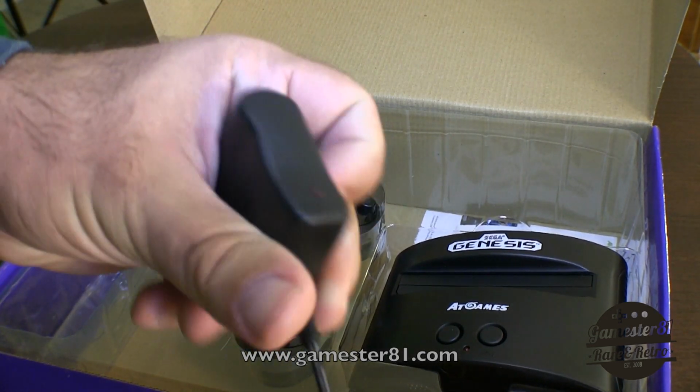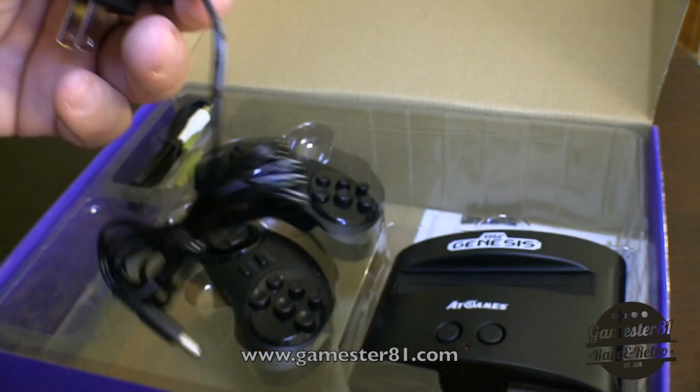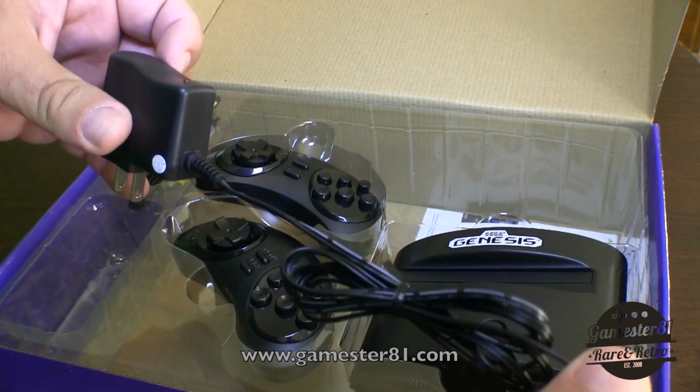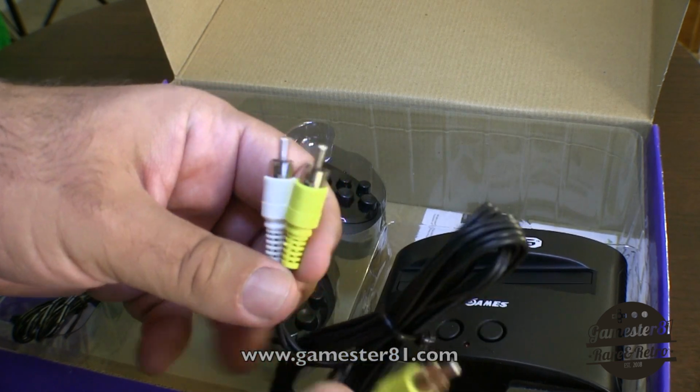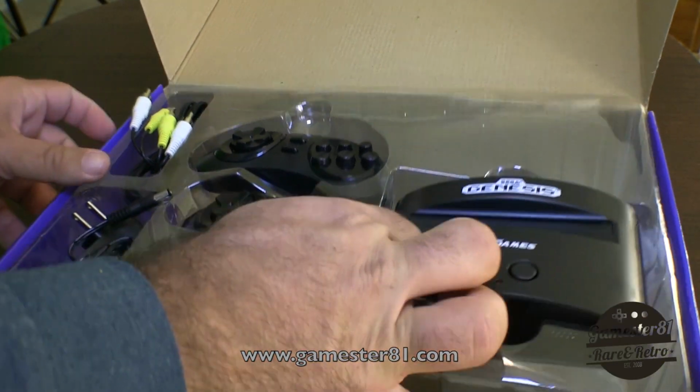You have your AC adapter. Another indicator light shows it's plugged in. Looks like there's plenty of length, which is a good thing. Here's your AV cable, yellow and white. This actually lifts up.